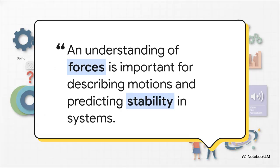Take a look at PS2, motion and stability. The point here isn't just for a student to be able to write down Newton's second law. No, the goal is so much bigger. It's for them to truly understand forces so deeply that they can explain why things move and predict whether a system will be stable or not, whether that system is a tiny atom or an entire galaxy. Now, that is a powerful idea.